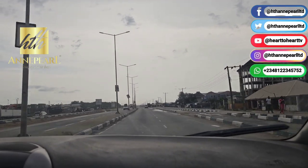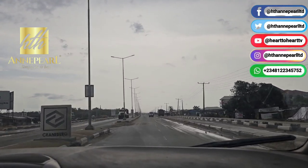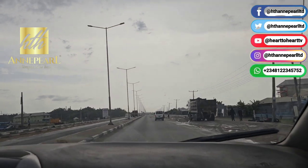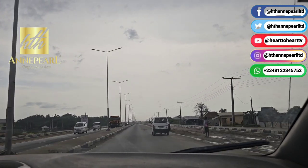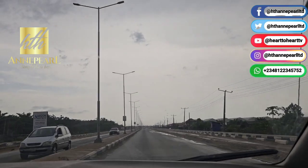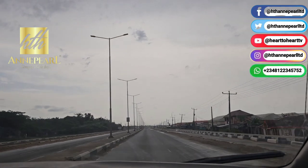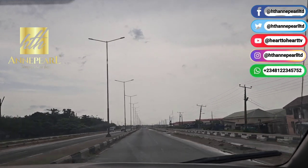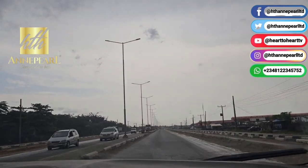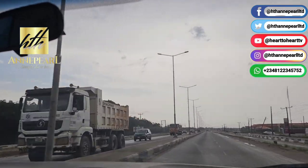So this is another part that links you to the airport. You can see that the view is already looking like an airport, right? The serene is already telling you that it's an airport, right? And that's how I want you to be thinking when you have a property around locations like this. You have a property close to the airport. Once the airport is set, you'll be sleeping in your house, not going to lodge in a hotel, spending money, having poor services. Yes. So that's Pan Atlantic University on your left.